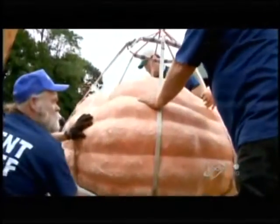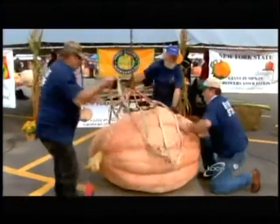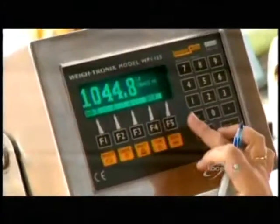When my pumpkin's lifted and it goes to the scale, I hold my breath. You know what you think it is, you know what you want it to be. You're hoping it doesn't have any cracks or anything else, and there's definitely a lot of drama. Here we go. And the official weight, 1,044. Oh my God.